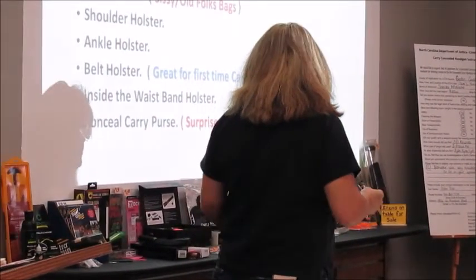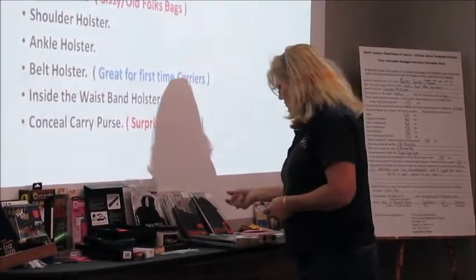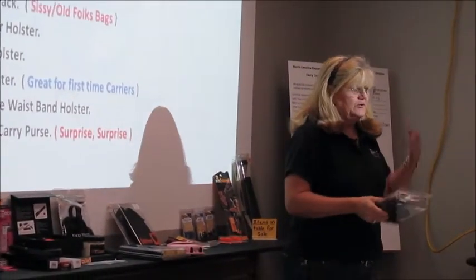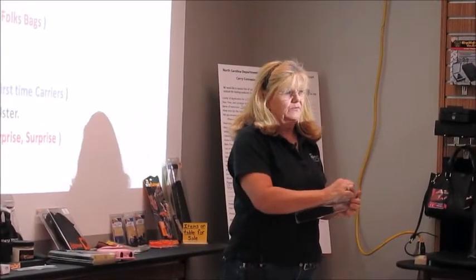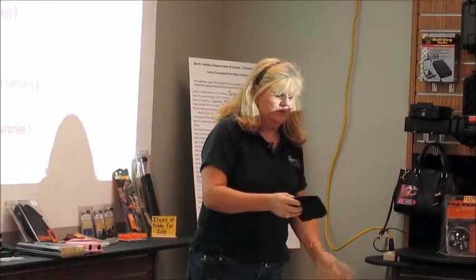Okay, ankle holsters. When you carry an ankle holster, if you're right-handed, you want to pick a right holster. If you're left-handed, you want to pick one for your left leg, okay? And I would wear it over a sock, because if not, it's not really comfortable. It makes your legs bleed. But these are really comfortable, too.